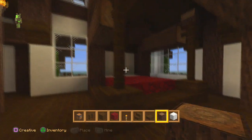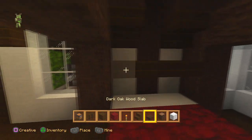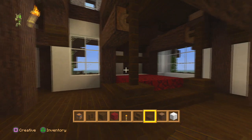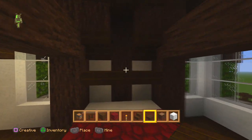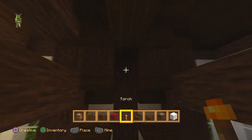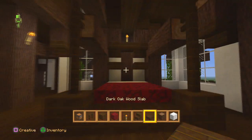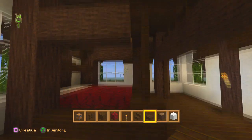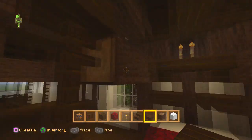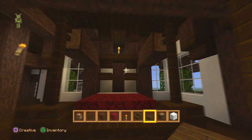I'm not used to building stuff like this, but I think it's coming out alright. So here's a little shelf where he can bang his head in the morning. Because we're evil like that, you know. Let's have a look. We can have a torch above the bed. And then we can have something going across like that. I think that looks quite nice, to be honest. We can even have this going up to the ceiling. Or can have a slab going like that. I think it looks quite nice.